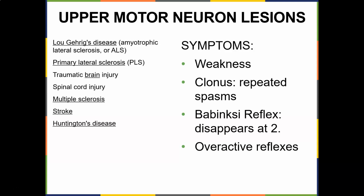What are some upper motor neuron lesions? We've got Lou Gehrig's disease. You have primary lateral sclerosis, traumatic brain injury, spinal cord injuries, multiple sclerosis, strokes, Huntington's disease. What are some symptoms of upper motor neuron lesions? You could have weakness. You could have clonus, which is repeated spasms. You could have a Babinski reflex, which disappears at the age of 2. I'll show you what a Babinski is. You could have overactive reflexes.